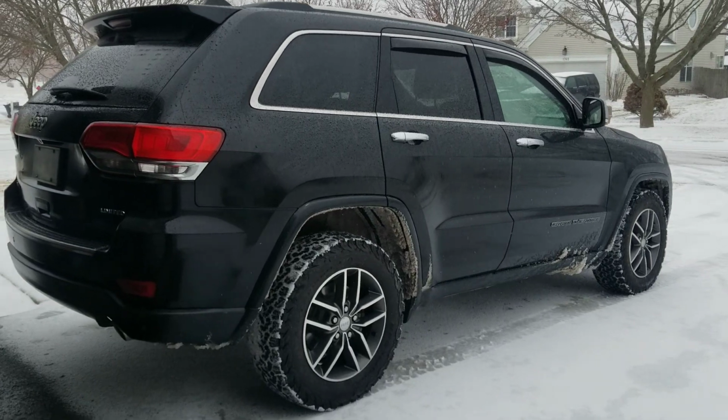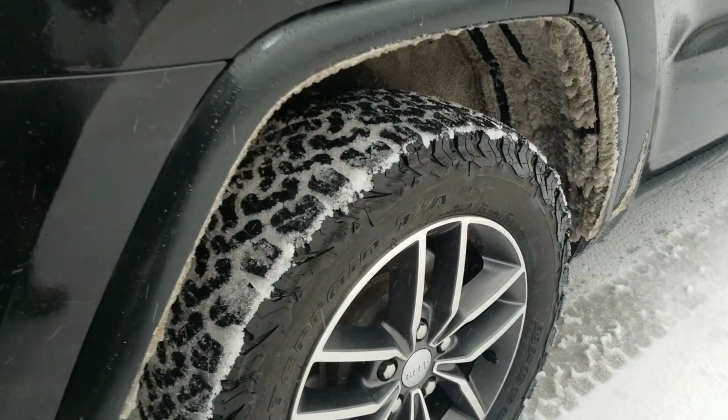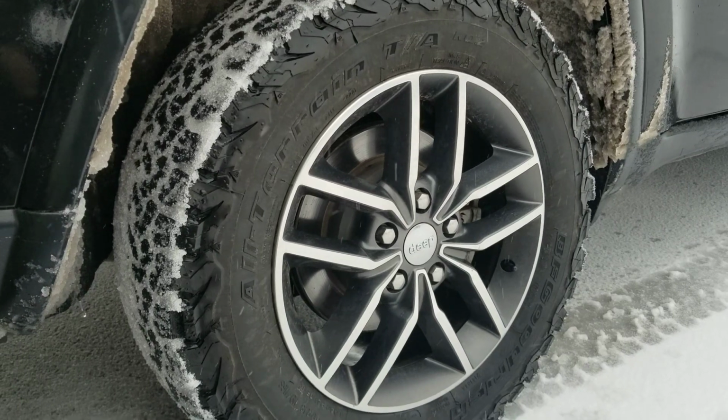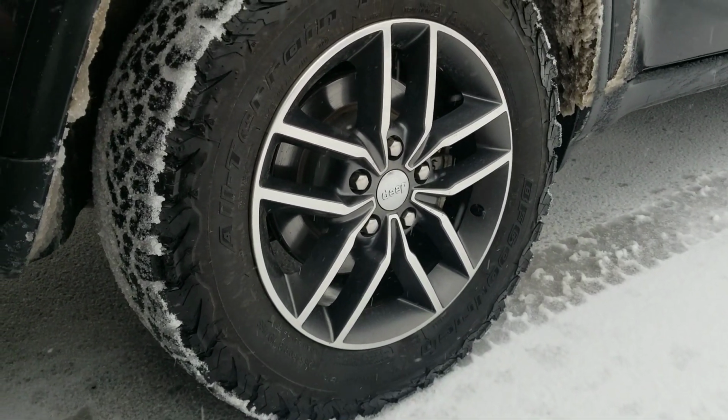Highly recommend them if you get your hands on them. These are the stock 18s. I love them.